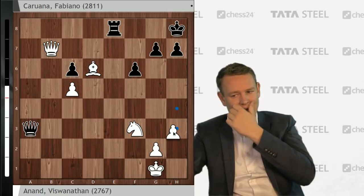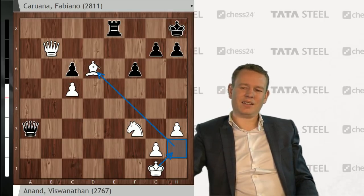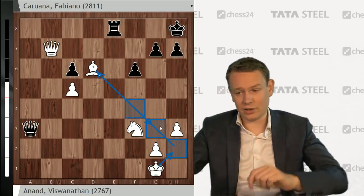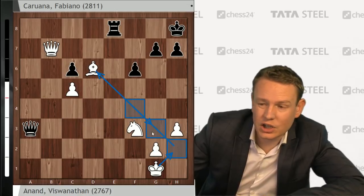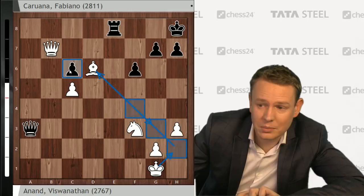And here the key move h3, we'll also see later in the game. This king is tremendously safe on this diagonal because his bishop does cover all the squares where black could give a check. Therefore, after h3, king h2, white should probably be winning in the long run because the pawn on c6 remains very, very weak.